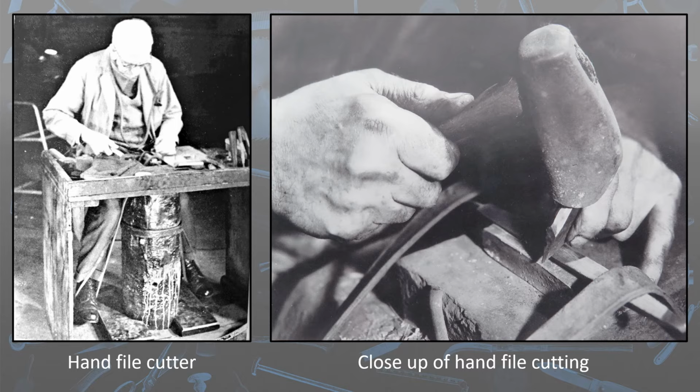To further reduce the recoil, the file blank was placed on a bed of lead, which also was used to protect the teeth on the side of the file which had already been cut. The file cutter used a series of rapid blows with a specially shaped hammer onto a special chisel which was used to cut a tooth. 1 tooth was cut at a time at a rate of 60 to 80 blows a minute. Harry Brearley states in his book Talks on Steelmaking that a file cutter could cut 50,000 teeth per day.